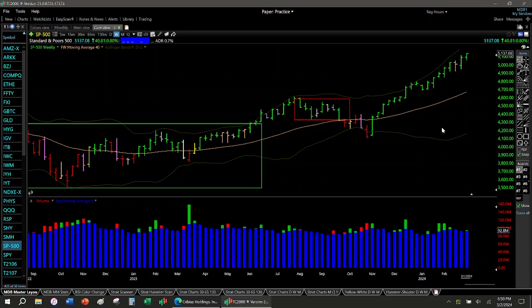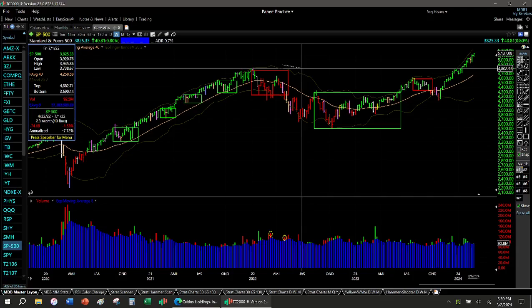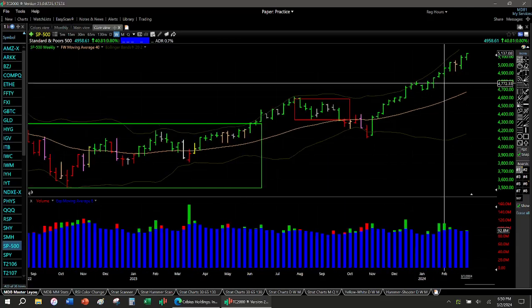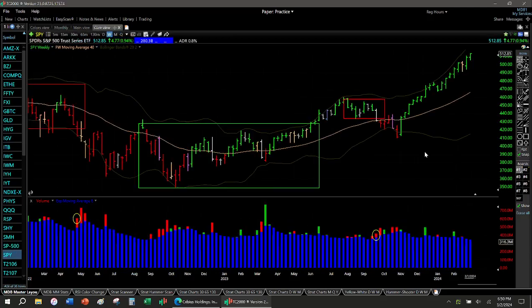More bullish charts. Yeah, there's that S&P 500. Look at that. It's kicking the shit out of the NASDAQ. Wouldn't you say? That's good for America. Yeah, the SPY's right there.